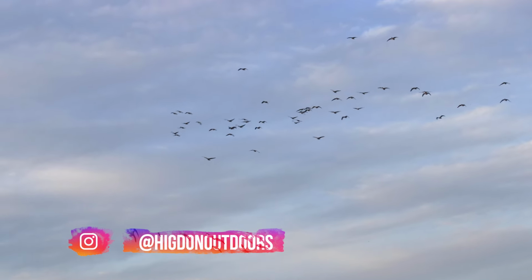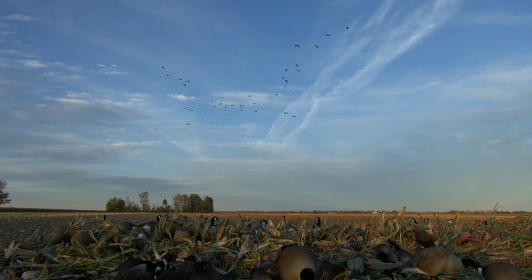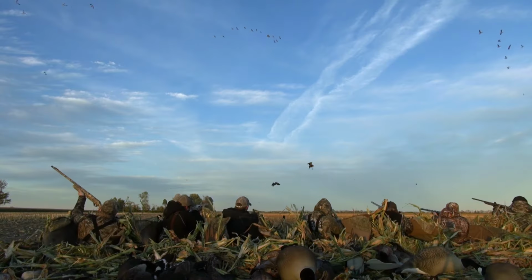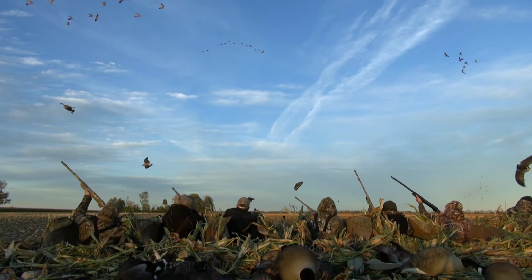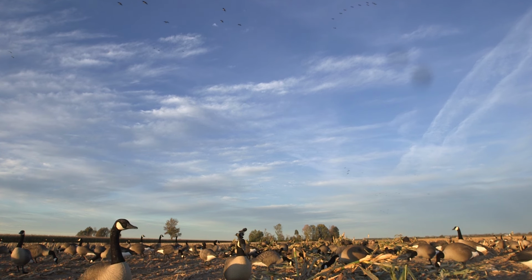Up front. The group up front. Get him! Get him! Here we come out front. Let them set up. Let them set up. We're going. Look at the three bombers. Yeah, those guys were up for it. Straight up. Coming in for a peek.